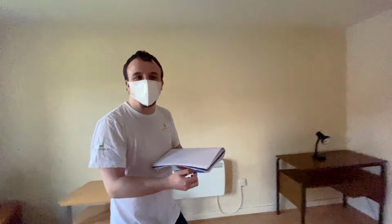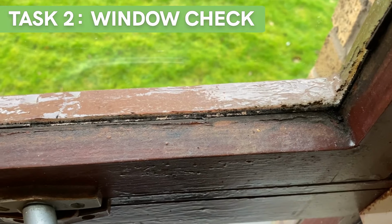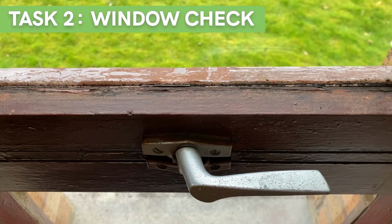So we'll now start the EPC. So I'm going to have a quick look at the windows first. Wooden windows, old, and they're single glazed windows. They're not doing the property any favours. It'll put the score down a wee tiny bit.